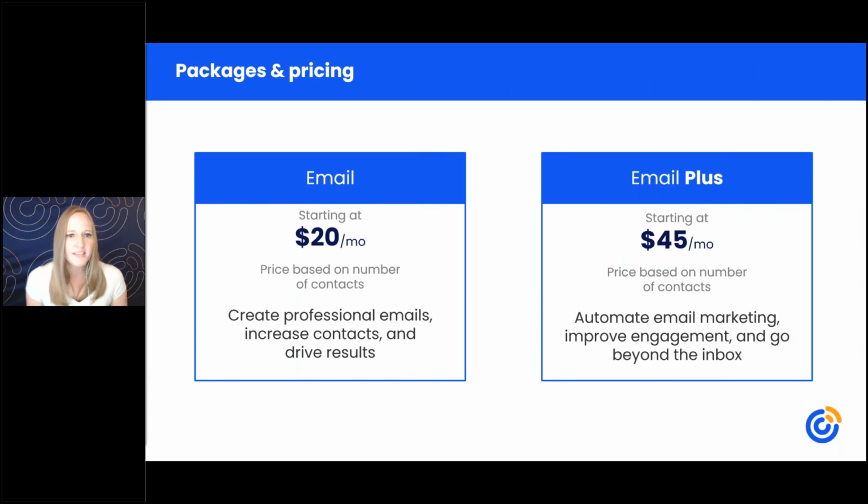Now, before we get to Q&A, I just want to talk about packages and pricing. We have a couple of different packages that are available for you to choose from. All the tools we've discussed today, some of the bigger tools like automation, they're all going to be in the Email Plus package. That one starts at $45 a month. Both of these packages, though, the price is based on the number of active contacts in your account. So it starts out in a tier of 0 to 500. So if you have 0 to 500 email addresses, that would be your pricing.